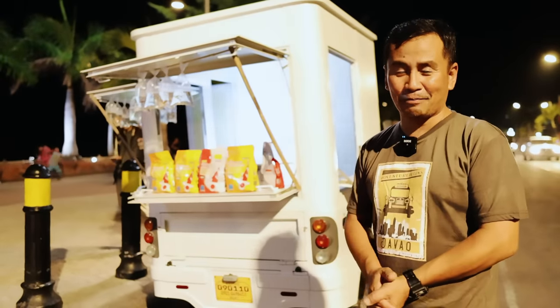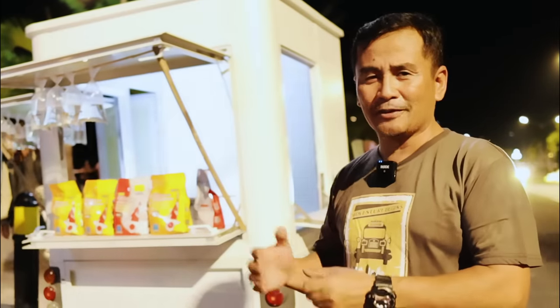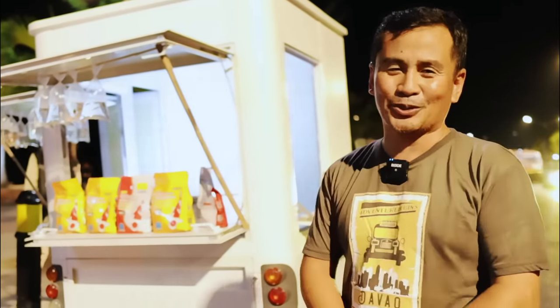But there are some already that have bought our fish. And in the future, we will also sell fish foods and aquarium accessories right here in this small store.